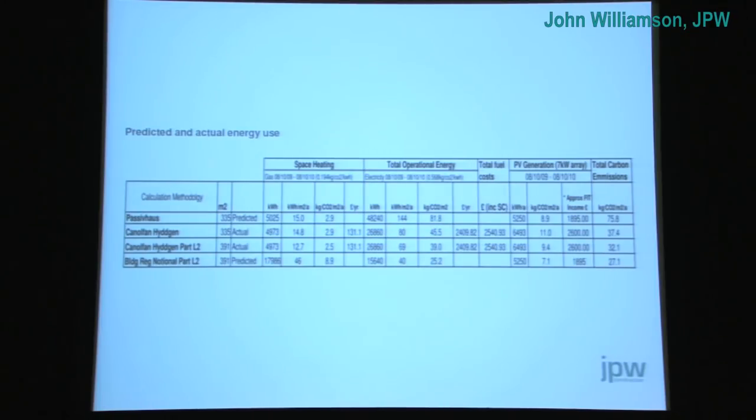So essentially, there was our design. These were the figures we broke up for the CIBSE Design Awards. Our target was 15, and it actually achieved 14.8. Here's the interesting one. We were slightly over in operational energy because a server came in very late. But our operational energy was actually a lot less than predicted. So as a prediction tool, design tool, we're very pleased with PHPP 2007.